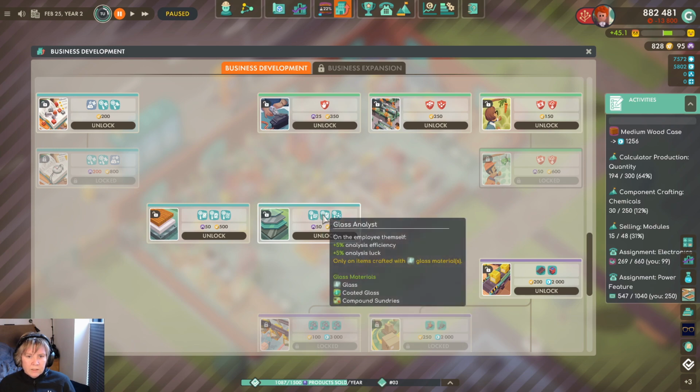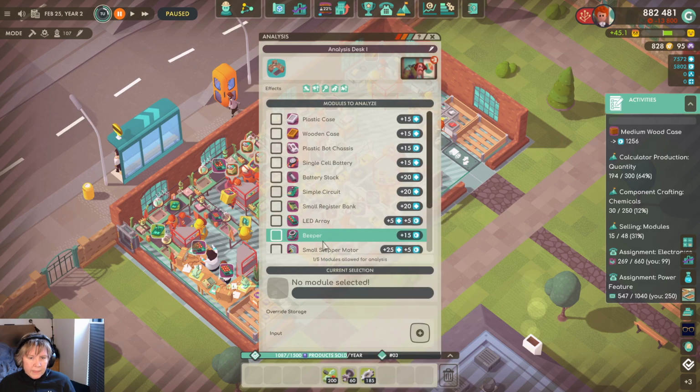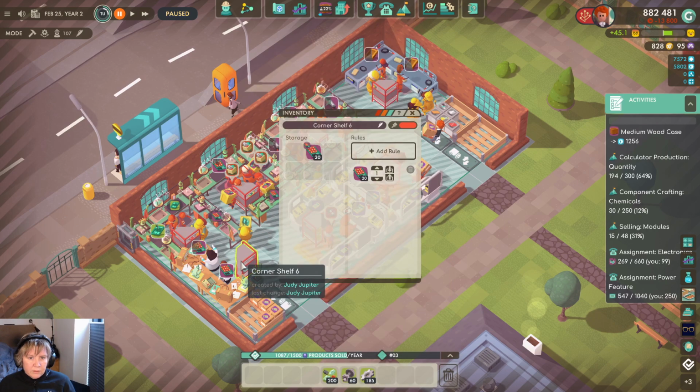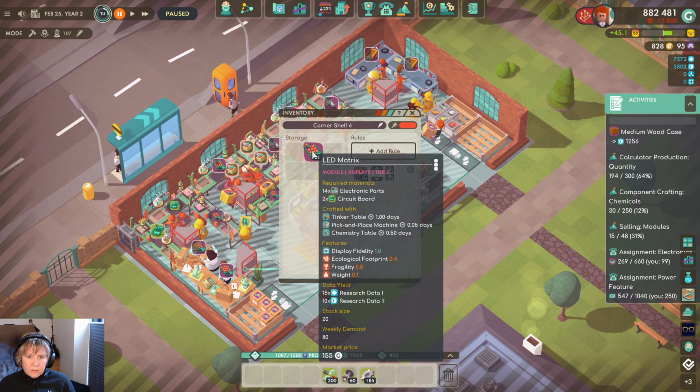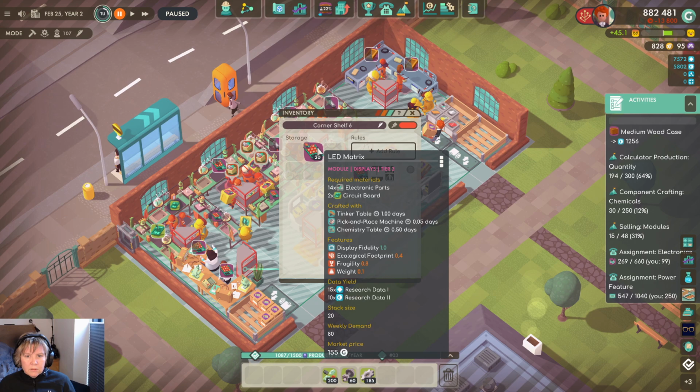Electronics analyst. Okay, so if we analyze things made with these material, that would speed up. I wonder what we are actually right now analyzing. We're analyzing the LED matrix, which is, I don't know. It's made on a chemical table. So I'm wondering if it's considered chemistry.